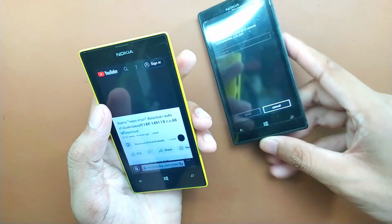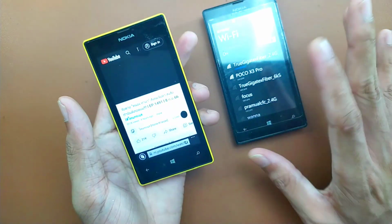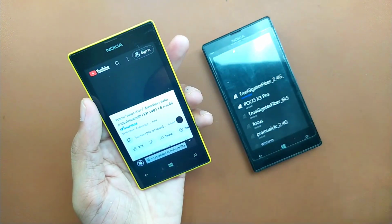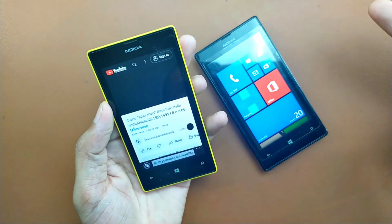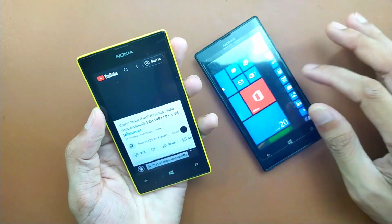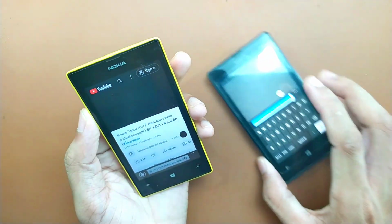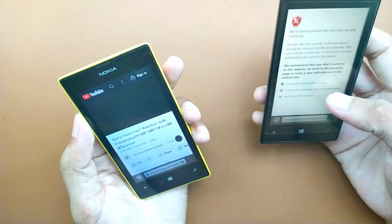By the way, if you want to stay on Windows 8, you cannot unlock the bootloader, but if you are on Windows 8.1, you can unlock the bootloader and sideload apps or other things, and also you can update it to the Windows 8.1 update too, which is really awesome actually. So as you can see, it is not able to load the YouTube videos, and let's try on this one. So okay, it's the same as here also.